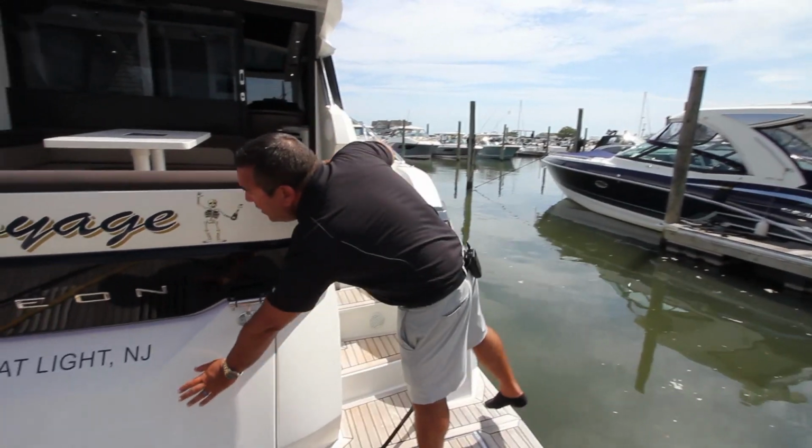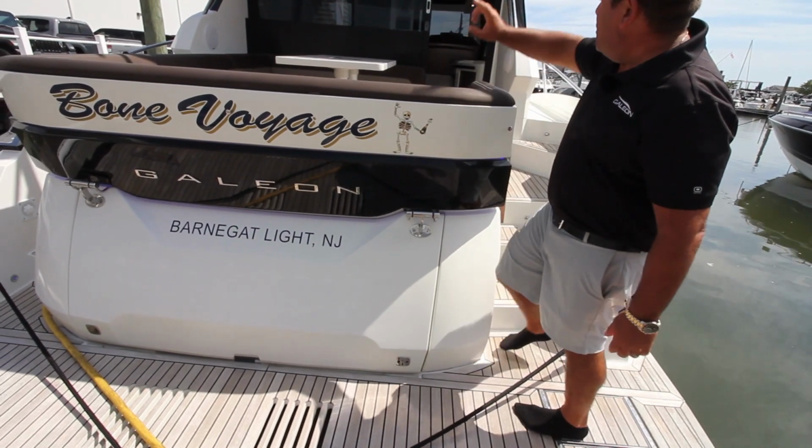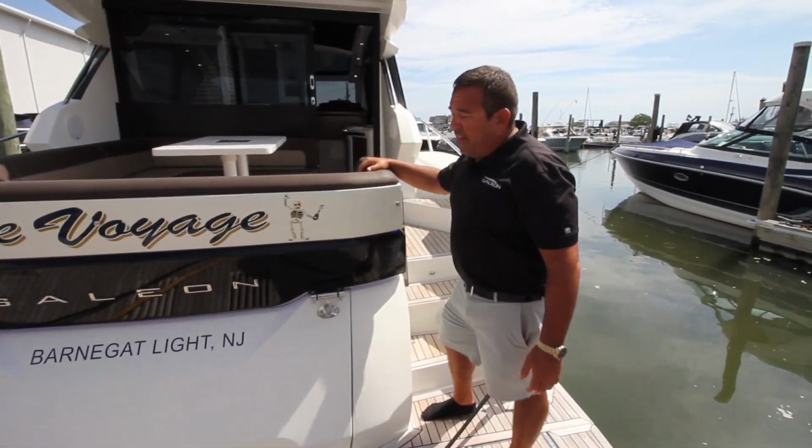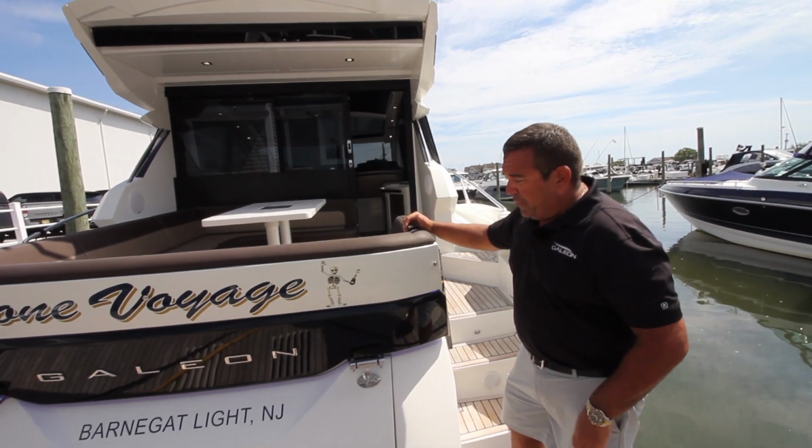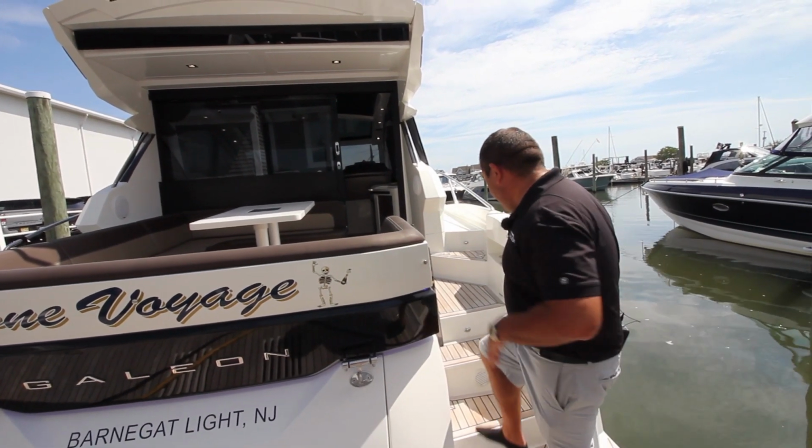Right back here, this is our garage door. This garage goes all the way to the front of the cockpit. Plenty of storage in here. You can store paddle boards, floats, anything that you need can be stored in here.